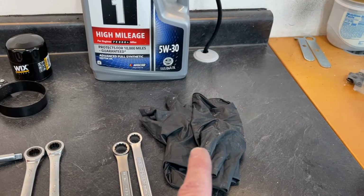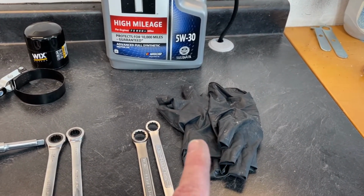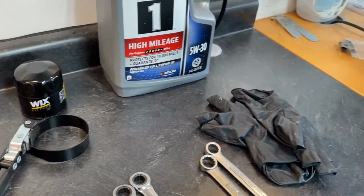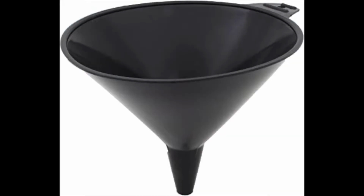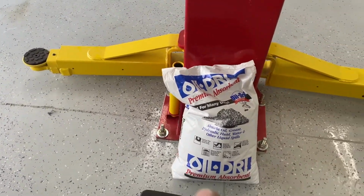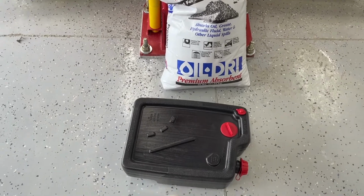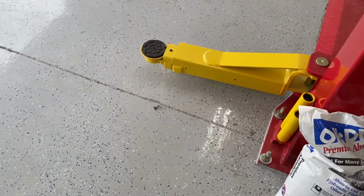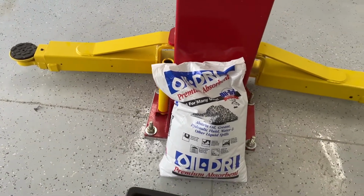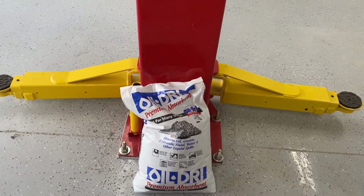Also, I got my safety gloves to keep some oil off my hands. It helps keep yourself clean. You can just wipe your hands clean with a rag. We're going to need to add in here a little rag to help us keep clean. Oh, I also forgot we need a funnel. Additionally, we need an oil dry in case we spill anything on the ground. And we need something to put the oil in, which is going to be this oil container here. We'll jack up the car, get it up in the air. If you don't know how to do that, go back to my jack and jack stands episode and I'll show you how to do that.